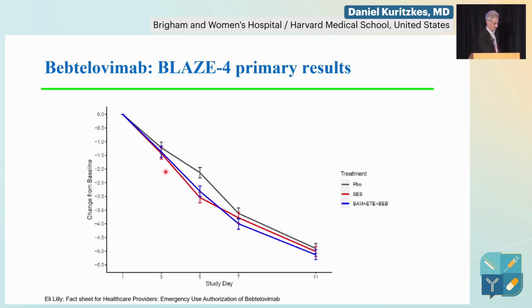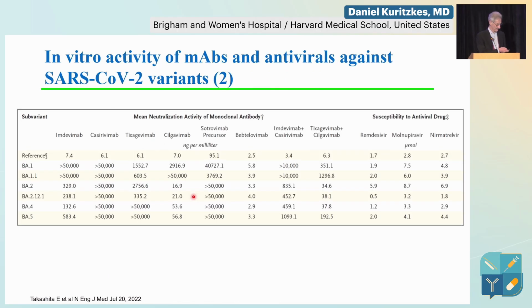And you can see here the black line is the rate of decline in the placebo, the red line is bebtelovimab alone, and then the blue line is this triple combination of bamlanivimab, etazivimab, and bebtelovimab. And there's no difference because these two other antibodies are essentially inactive at this point. But this is not a whopping difference in clearance rate, right? We're talking about a couple of days and about a log difference in virus load, yet that served for emergency use authorization.